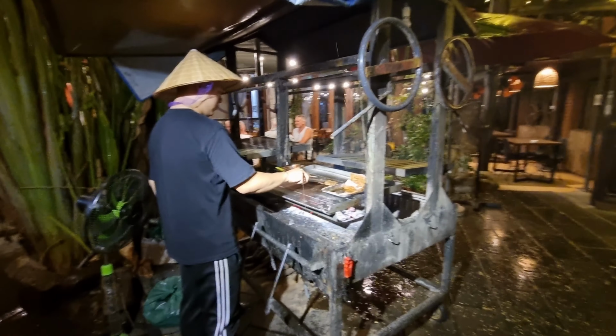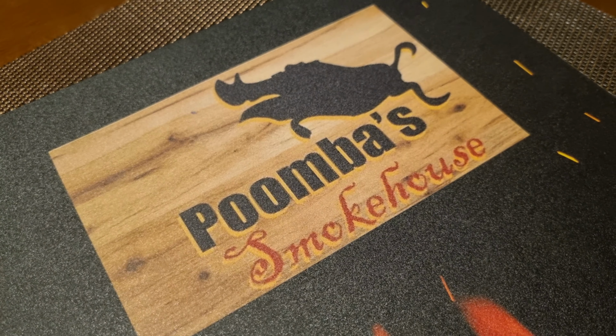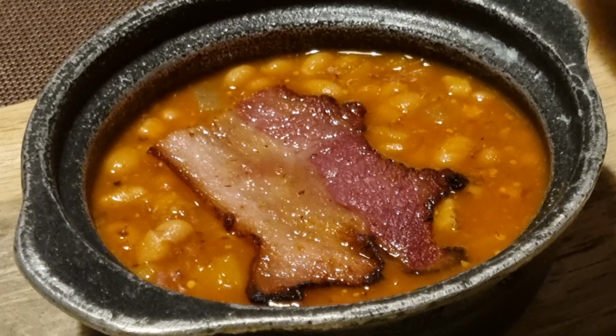If you're looking for an American-style smokehouse, then Pumbaa's Smokehouse is the place for you. They offered a variety of smoked meats and a great Montreal smoked meat sandwich, baked beans, and potato salad.